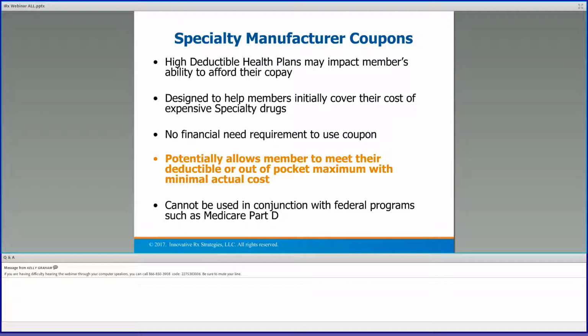And the other thing to remember is, unlike the patient assistance programs, manufacturer coupons do have restrictions with respect to the federal anti-kickback statutes as it relates to federally funded programs such as Medicare Part D, and manufacturer coupons are not supposed to be used in conjunction with those federal programs.